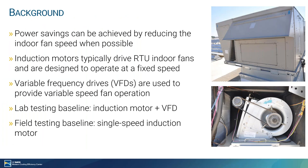To give you a little background, most of commercial cooling in California is provided by rooftop units, or RTUs, that you can see in the upper right. These systems typically have a fixed speed fan, so power savings can be achieved by reducing the fan speed when the full fan flow is not needed. The induction motors are fixed speed motors, and in recent years manufacturers have included VFDs to allow the induction motor to operate at multiple speeds when full airflow is not required.